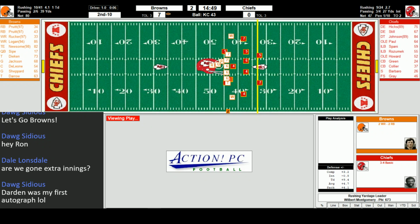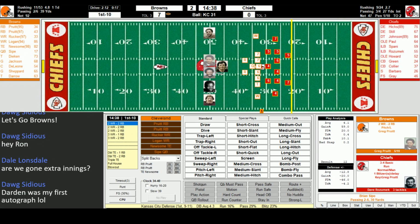2nd and 10. Pruitt on a pitch to the far side. Across the 40. First down and more. Rosemick with a tackle after a gain of 12. So they spot it at the Kansas City 31. And Cleveland has run the ball well, 11 times for 53 yards.